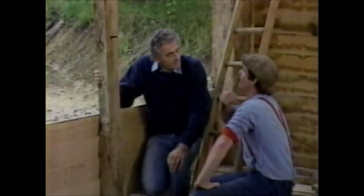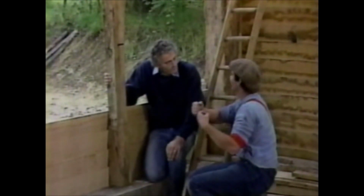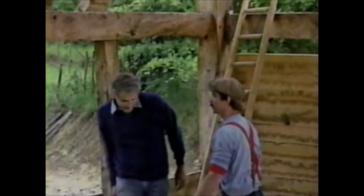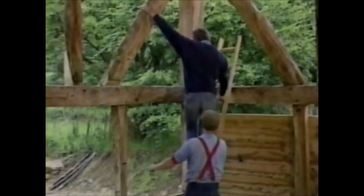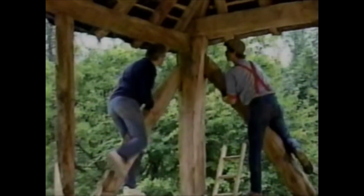Well, Richard, a lot of people have written for years about the differences, the local variations in English carpentry, but you've talked to me about the national language of English carpentry. Can you show us that on this barn? Yes, I can. It's not something that we talk about very usually in England. Come up the ladder and have a look. I shall, all right.